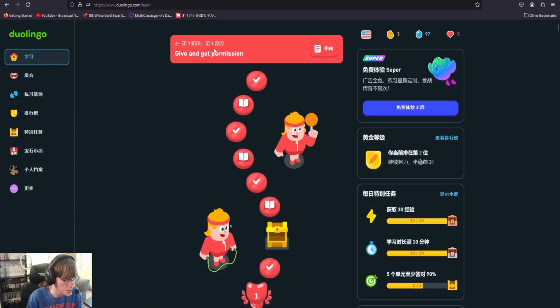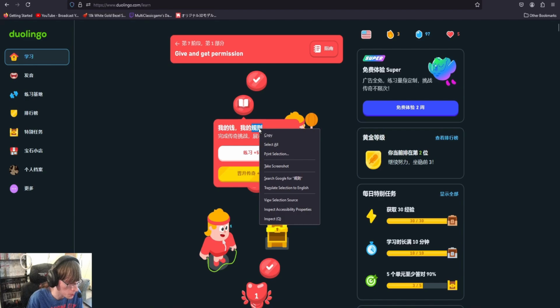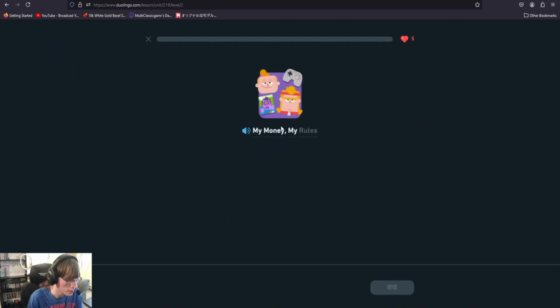So here we have section 1 or unit 1 of section 7, and we'll try this story here. 我的钱, see, I don't know this word, so I look it up real quick. And we can say 规则 means rule. So we can infer this means my money, my rules. See, I just learned a new word right through here. 规则. My money, my rules.